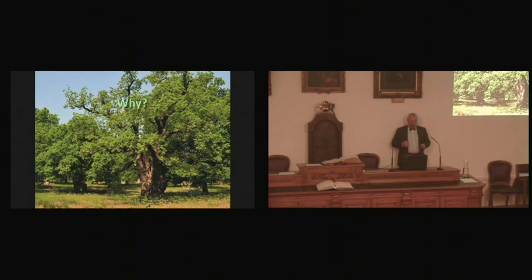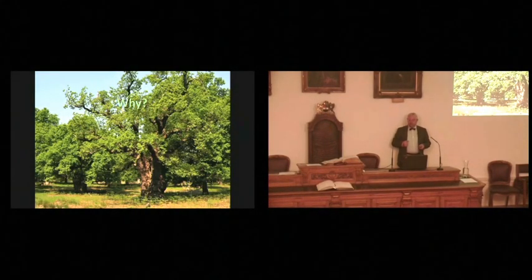So why is it that England has so many of these ancient oaks? That is a question that has intrigued me for many, many years. I've lived in this country 23 years, coming from the Netherlands. I've worked at Kew for about 20 of those. I went to Richmond Park almost a week after I was appointed, and I saw all these oaks in Richmond Park, and I thought, wow, we've got nothing like that in the Netherlands at all.